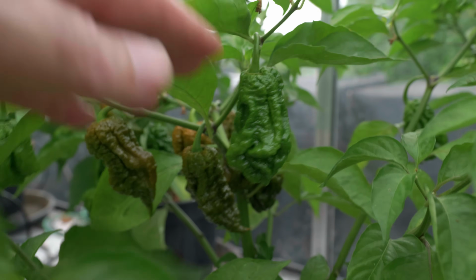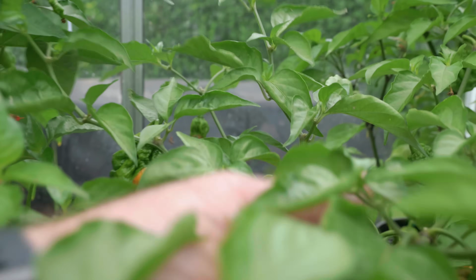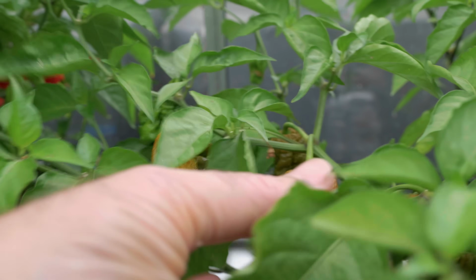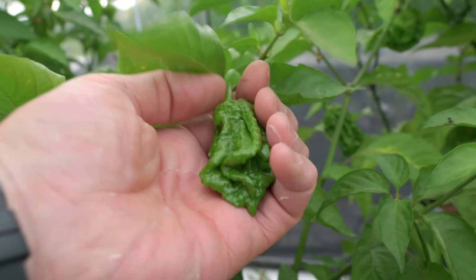And another classic super hot, the big mustard mama. We do have some ripening up back there. Look at that. Now this is seriously, seriously hot. One of the hottest things I've ever eaten. Just beautiful. And lots of green ones on the end there, but oh, look at the size of that.